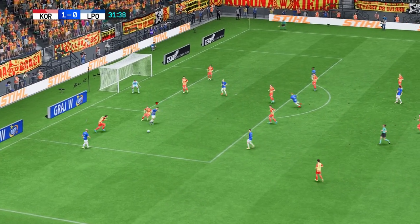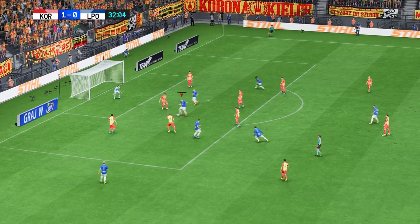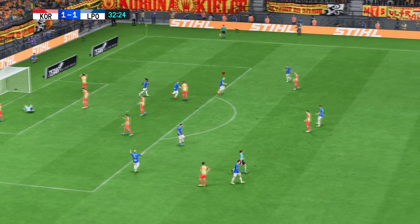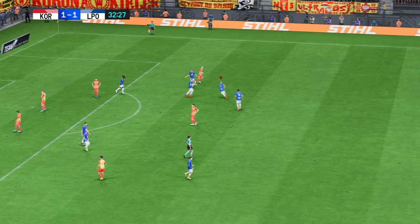Who can he pick out? This could level it. And it is the equaliser. Parity now. And who's to say what's going to happen next?